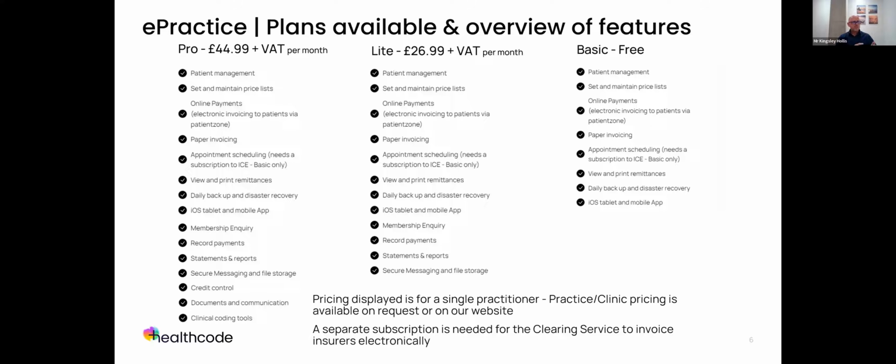Very nice feature of this is also the remittances. So on the basic tier, you can get your remittances back from several of the insurers and you can view and print them. Whereas with the Light and the Pro system, the system can actually work out which invoice, which patient that relates to, summarize it for you, and just double check the work so that you can then hit a button and that'll automatically mark those payments off on the system as well.